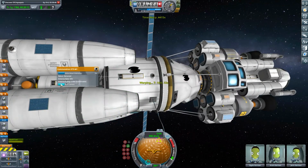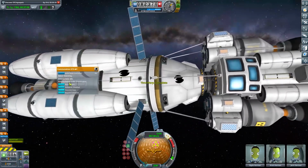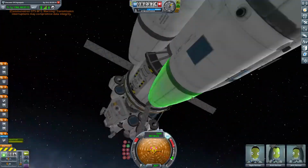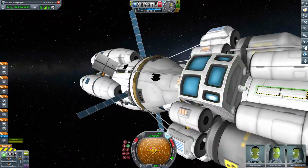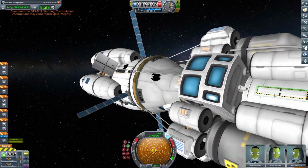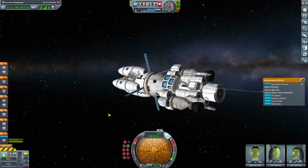I want to wait until that goes. We'll turn the antenna on now. Extend the antenna. Thank you very much. Allow partial. That's what we'll do. I only have the one antenna on there, don't I? And what is this one here? I want this one to be allow partial. Okay. Should probably actually extend that one as well, just in case.